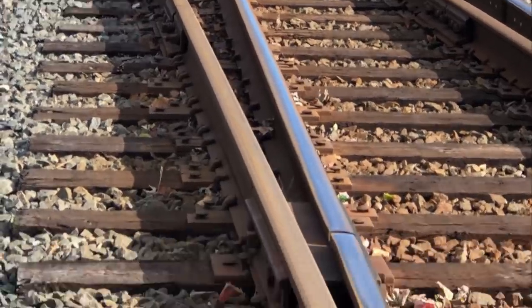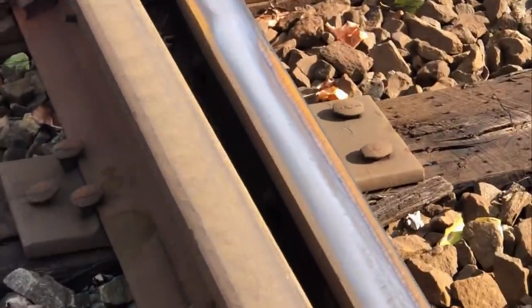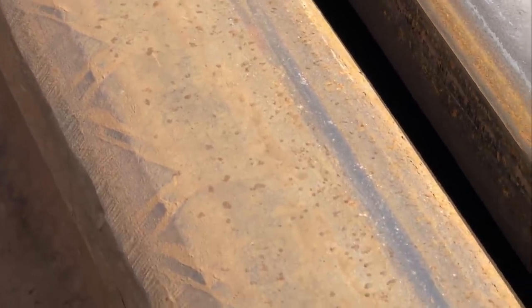Check out the rust on the rails. Let's have a look here. Hey, there's been a high rail truck over this recently. That's a good sign. Maybe something's gonna come down through here.